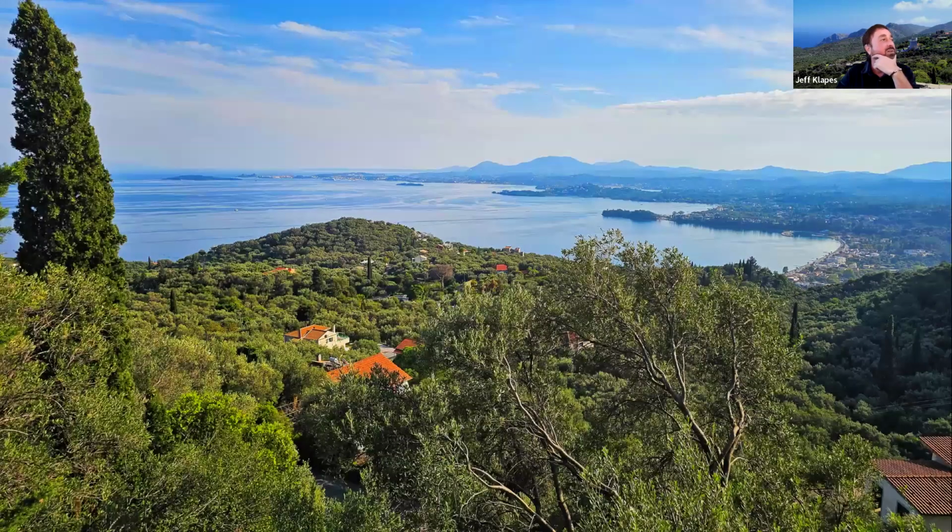But this is looking, as you come back down the mountain, this is again looking south towards the open bay where the town is located.